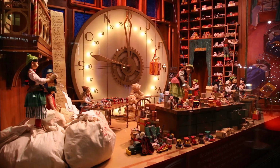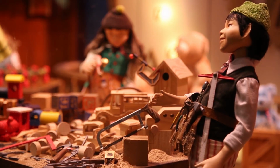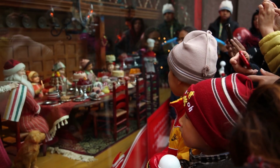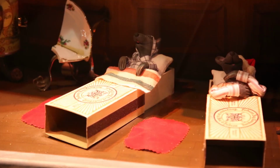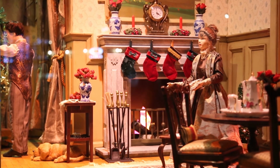Number four, take a peek at the Hudson's Bay Christmas windows. Every year, the Hudson's Bay transforms their Queen Street location windows into miniature holiday tableaus. From all over the city, people crowd around the 6 window displays to get a glimpse of the intricate and detailed works of art. There's a different theme each year, but visitors are always guaranteed a spectacular display.